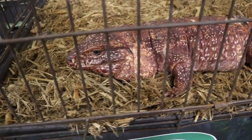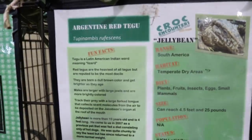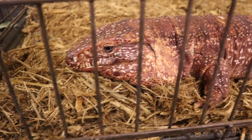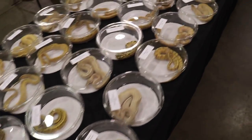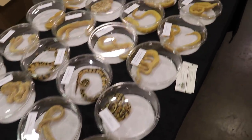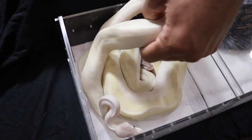Ladies and gentlemen, this is Jelly Bean. He's an Argentine red tegu. Jelly Bean is 25 years old, folks. And he is a male. I've never seen as many snakes as this in my whole entire life. Camera. Whoa, here he comes.